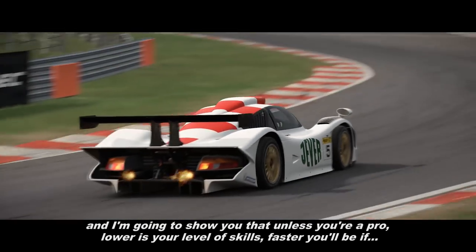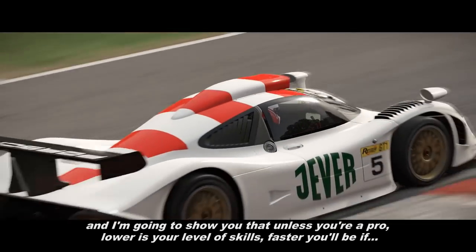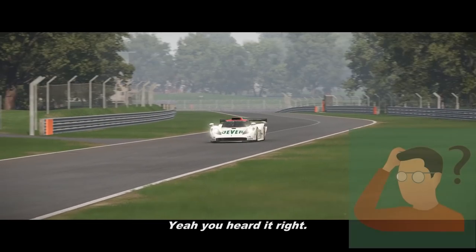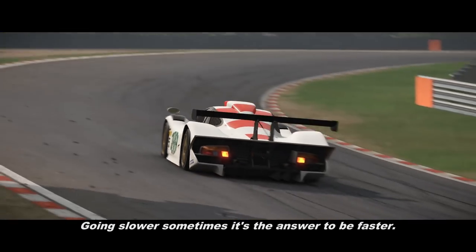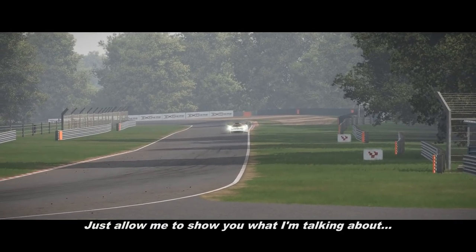And I'm going to show you that unless you're a pro, the lower your skill level is, the faster you'll be if you go slow. Yeah, you heard it right. Going slower is sometimes the answer to going faster. Just allow me to show you what I'm talking about.